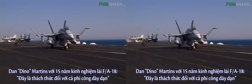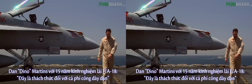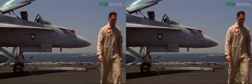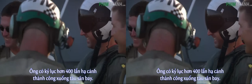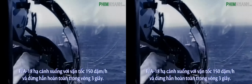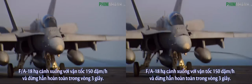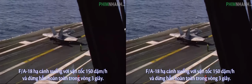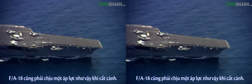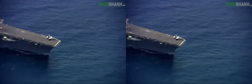With 15 years of FA-18 experience, Dan Dino Martin knows full well the challenges of fleet aviation. He's successfully touched down on carriers over 400 times. Landing an FA-18 is the equivalent to bringing a loaded semi-trailer from 150 miles per hour to a full stop in less than 3 seconds. The FA-18 is also built to sustain a punishing takeoff.